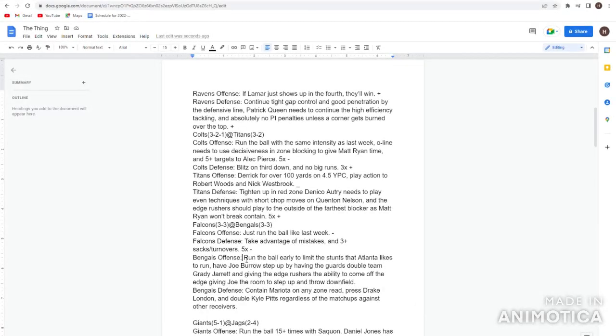Let's get to the Bengals. And for Cincy, Bengals offense: run the ball early to limit the stunts the Falcons like to run. They didn't. I guess they did that. I really don't know. Have Joe Burrow step up by having the guards double team Grady Jarrett, and giving the edge rushers the ability to come off the edge, giving Joe the room to step up and throw downfield. Yeah, they did that like every single play. No, I'm joking. I didn't really pay attention much to that. I'm being completely honest with you. I just watched the pretty deep balls. No, but actually, yeah, they were able to do that.